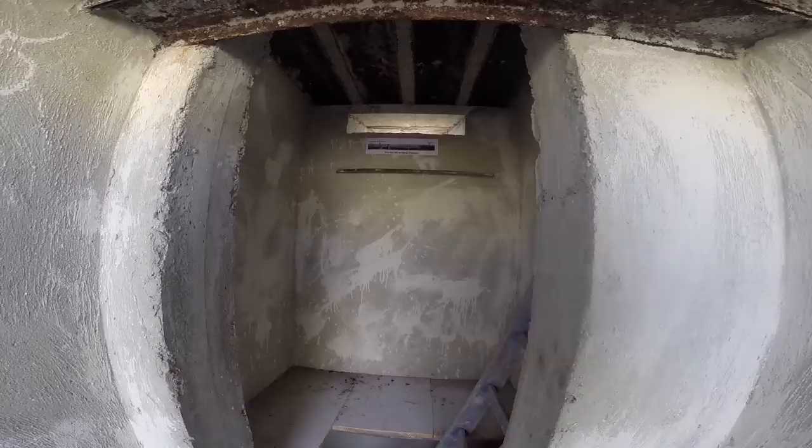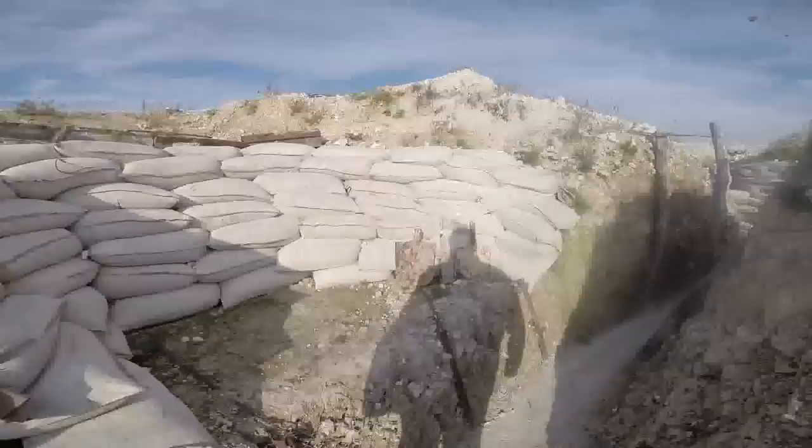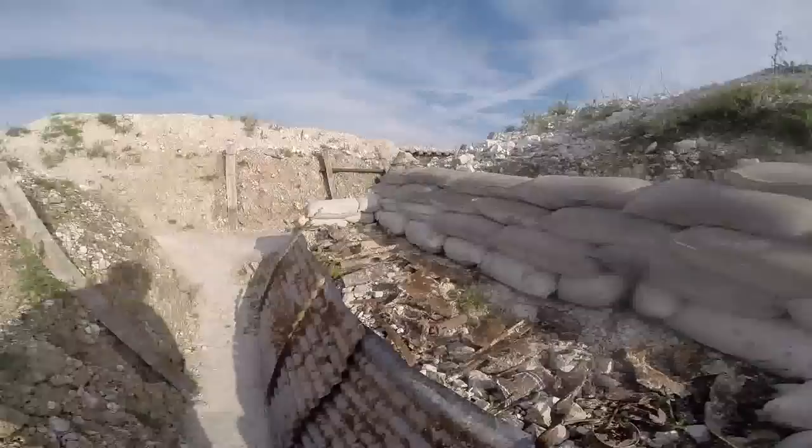Little bits of railway line that have been cut up and used to reinforce, usually the roofs of dugouts. There's the flag ahead of me again. So let's see where we're going. Again, huge amounts of shrapnel.